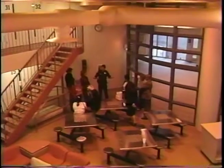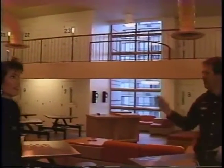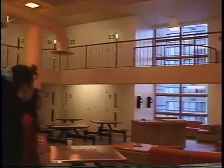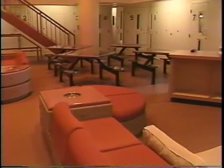This is a living area. This is a day room. Behind the numbered doors are the cells, and the inmates basically would be sleeping in their cells, and most of the other time they'll be out into this area here. We consider them locked up behind this glass here and the doors. So this would be their general living area.